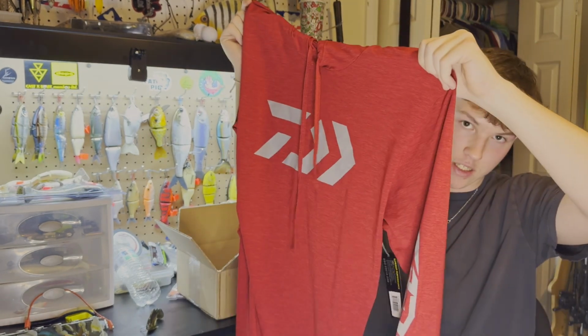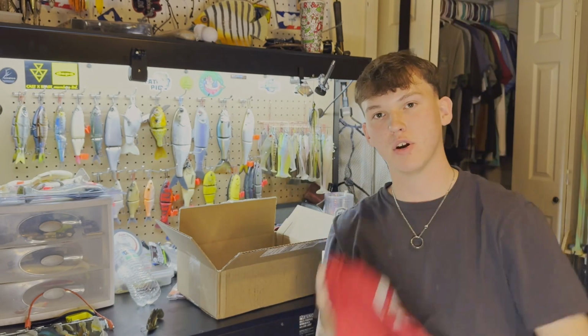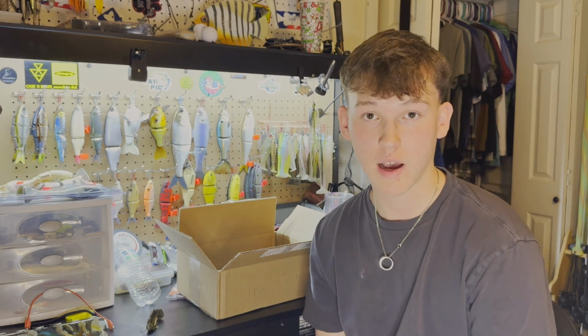It says Steez on the sleeve. It's got the hood and it says the Hookup Tackle on the back. Really comfortable. I already tried it on, fits me really well. Got it in a large. But yeah, this is a $100 fishing shirt that came for free with the reel. So that's why I ended up getting the brand new one.